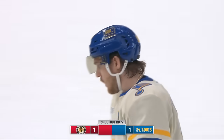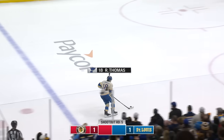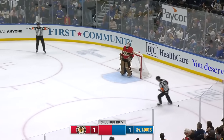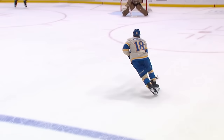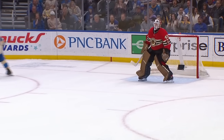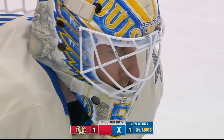And now Robert Thomas, who tied the game at 15-23. Into the 5th round. Here's Thomas coming in, and a save by Soderblom with his blocker. Well, both goaltenders putting on a little bit of a display here. Robert Thomas looking to snap this thing to the blocker side, but Soderblom right there for the save. And now the youngster Lucas Reichel, their first-round pick in 2020.